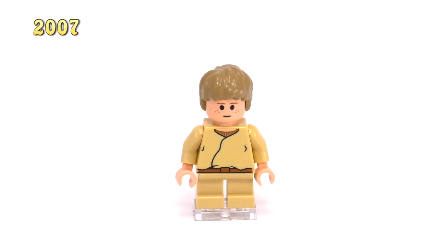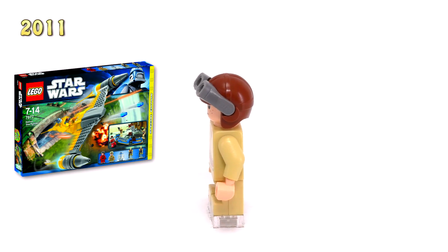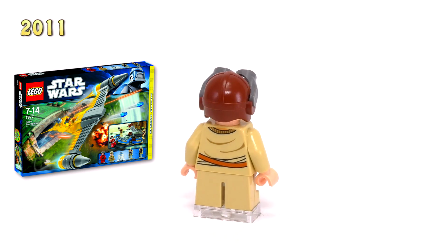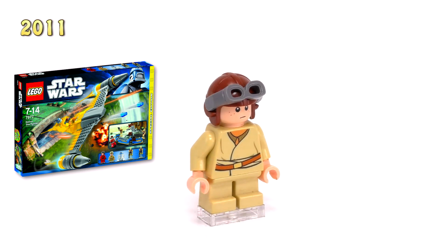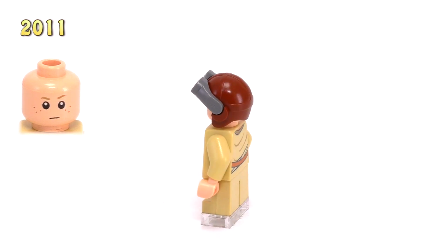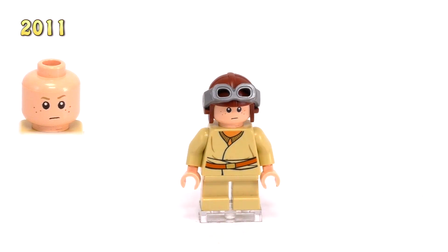In 2011, we get our next update. He came out in Naboo Fighter 7877. The front printing has been updated, and there is printing on the back as well. And this time the belt buckle is shiny, and you can see detailing for a necklace. We also have an updated face. He's got one eyebrow raised, and those eyebrows match the color of his hair. And this time he comes with 2 headpieces. One is his ruffled hair, and the other one is his helmet.